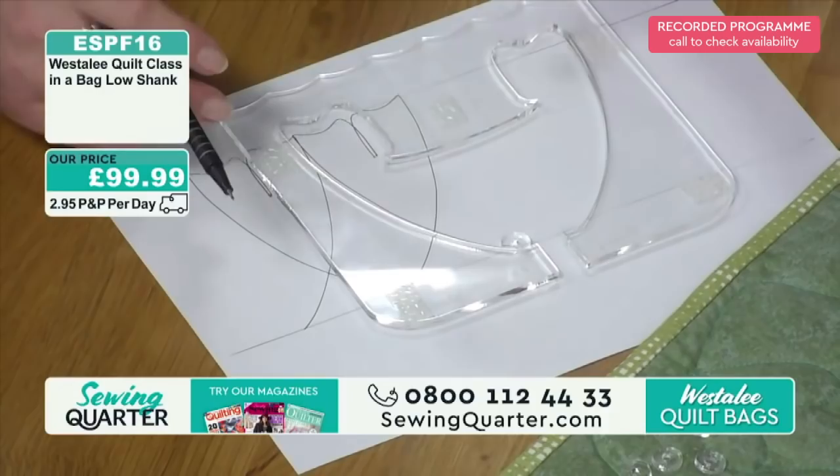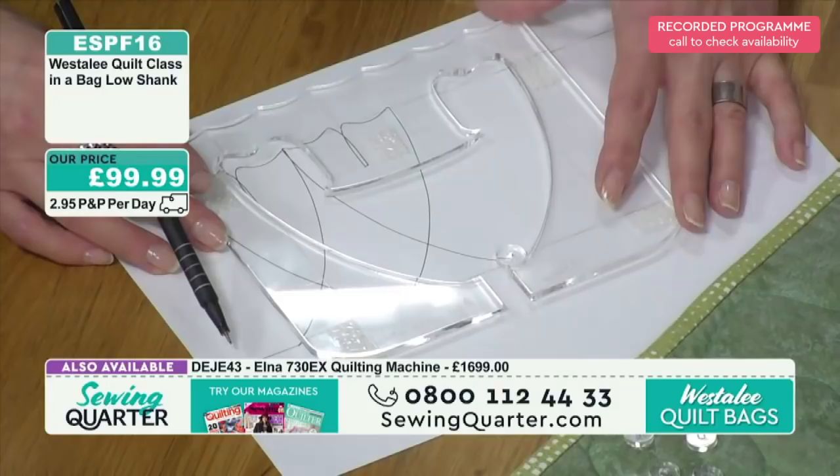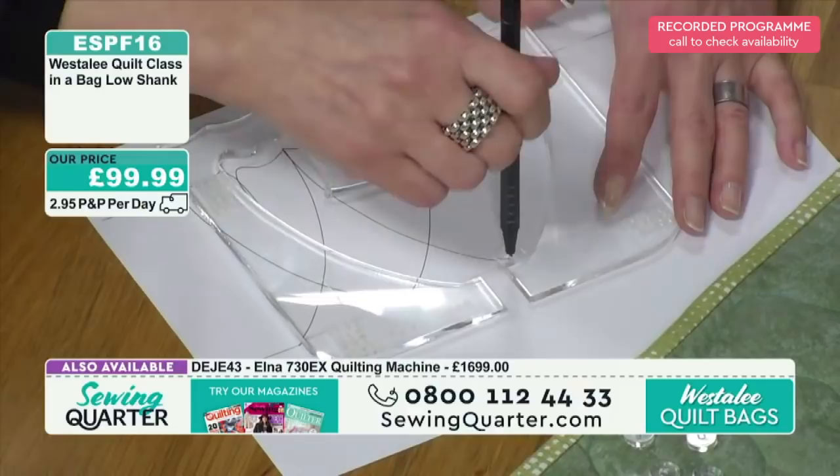Okay, I might ask a really silly question now. Why has the ruler got a scalloped top? Ah, well, that is so that you can create another border as well. So it's two rulers, really. Yeah, so I'm lining that up across there. And then that will allow these all to be in just the right place. Oh, I love it.